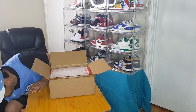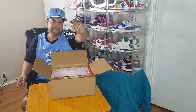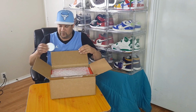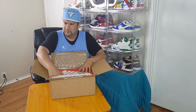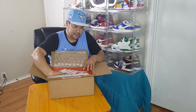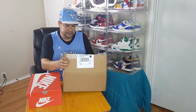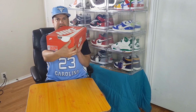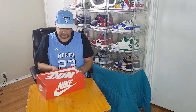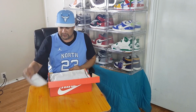Here goes a sticker. I think it's a sticker. It says Politics for Sneaker Politics. So shout out to them once again. And put it in the box, nicely wrapped. I actually got these on Saturday, which was the 15th, I believe. So yeah, I'm finally gonna get to the unboxing and the review because I want to see these in hand, see these in person, and give you my first impressions. It comes in a regular Nike box, and we'll get a close-up of all that here in a minute. And here we go. Sneaker Politics receipt.